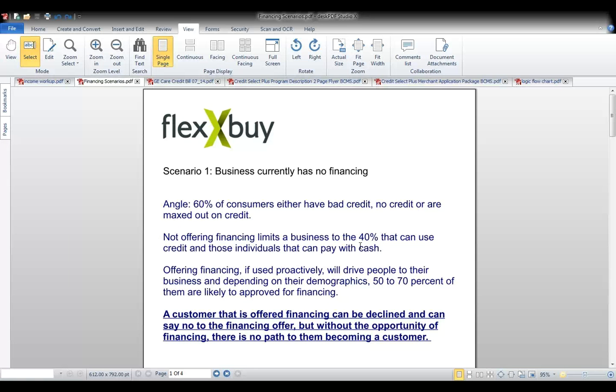But the final angle, which is the real hook of this: a customer that is offered financing can either be approved, be declined, or say no to financing. Those are the three options. But without the opportunity of financing, those 60% of consumers who have no other way of paying have no way of becoming a customer. That's the thing you have to drive into a business's head. We all get caught up in, I've had this question a lot.